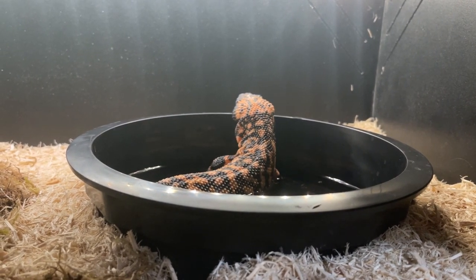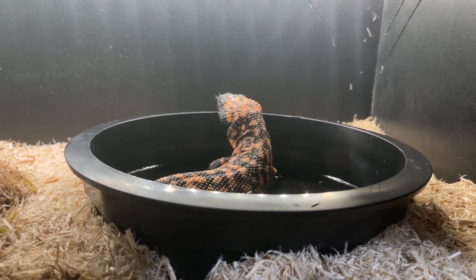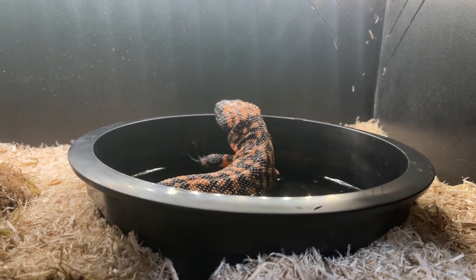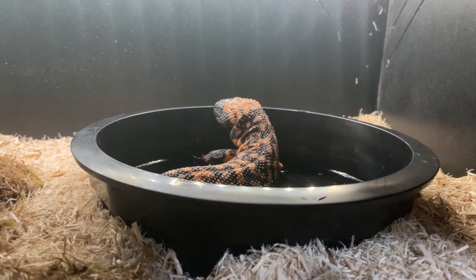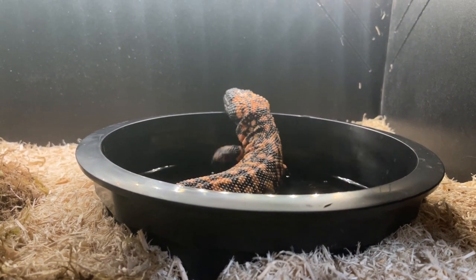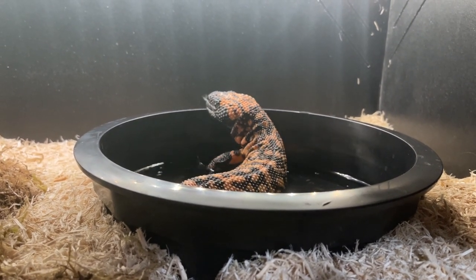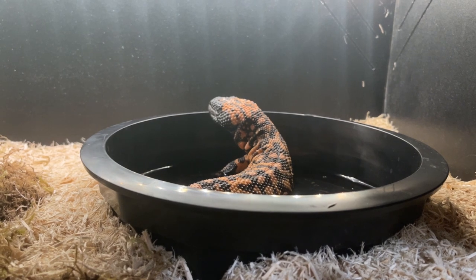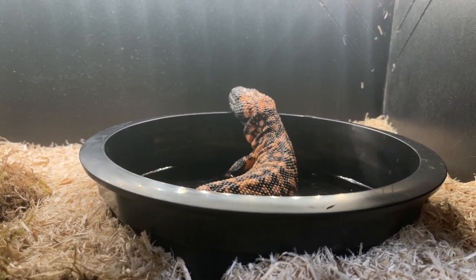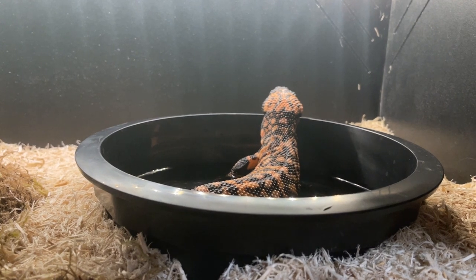And I got her from a breeder friend who was going to use her in his breeding program and then just decided that he had too many. And he knew that I wanted one. And I am very blessed that I can call her my own now. She is a sweetheart. I have been wanting a captive bred Gila monster for years.